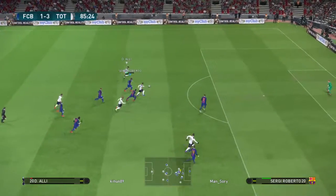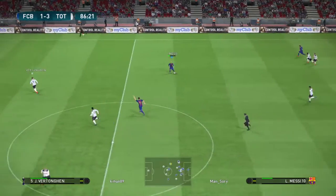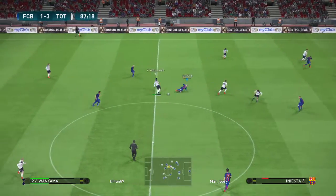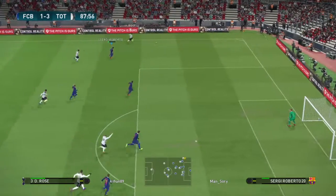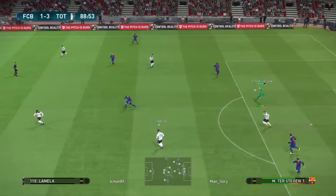Now it's Kane. Kane passes it through. It's come loose. I have to say, that was an exemplary tackle. Stopped him dead in his tracks. Eriksen. And it's Dele Alli. Dele Alli plays it out to the wing. Rose goes for the cross. Good take by the keeper, he's read that well.